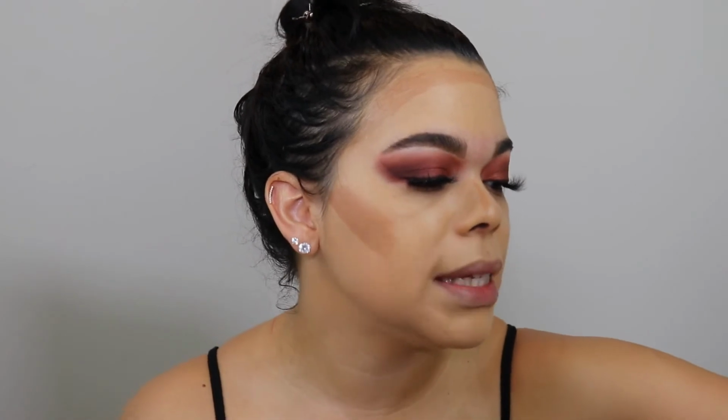All right, so what we're gonna do is just take our LA Girl Pro Concealer in the shade Beautiful Bronze, which is what I use to contour, and I'm actually gonna mix the two together and just blend them out at the same time. I'm trying to see if maybe doing this will save you some steps when you're working on blending out your makeup, because there are just so many steps already.